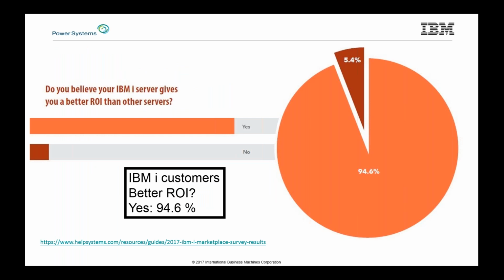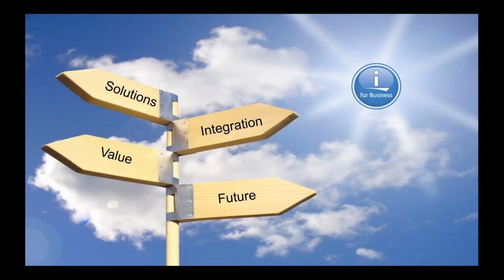Now, our clients do tend to be happy with this platform. This is another HelpSystems survey question they ask at the end of every one of their surveys. Do you believe you get a better return on your investment from your IBM i server than the other servers in your environment? And you can see overwhelmingly that our clients do believe they get a better return on investment. This is what we want. We want our platform to give them a better return on investment. We want it to be the platform they want to run their solutions on. And so this is a nice thing for us to see, but we're always working to make sure that that continues to be the answer that our clients give.